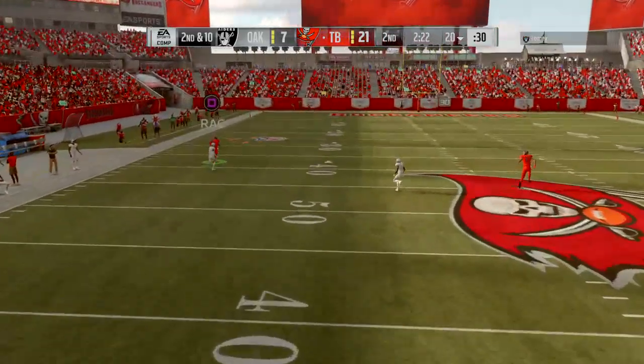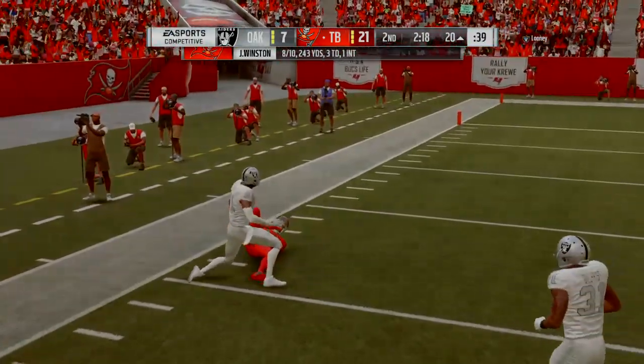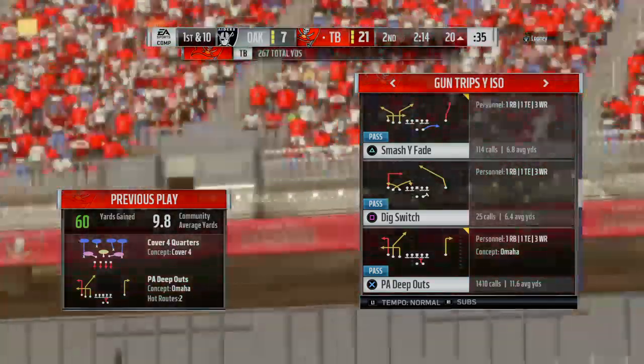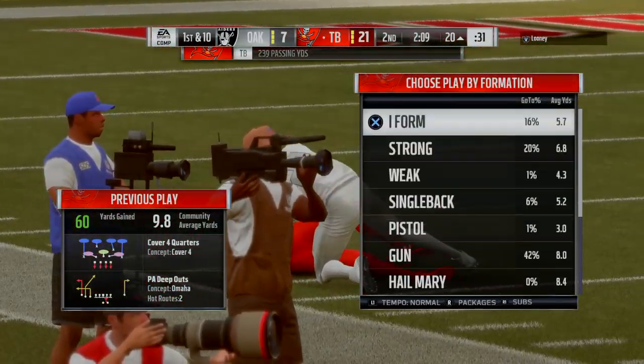He's going to let this go deep for Jackson. It's caught inside the 25. And he's going to have this down deep into Oakland territory. Winston to his big play receiver, Jackson. And even 60 yards.